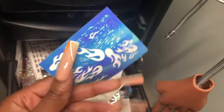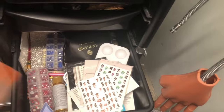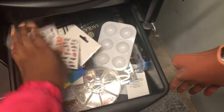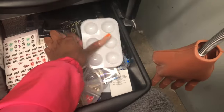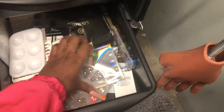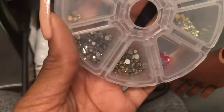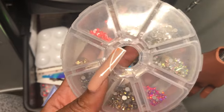I have a few of those. Got some flames. I used these the other day. They're so pretty. Some dragons. I be admiring the people whose nail drawers and stuff are so organized, because when I tell you, my stuff just be thrown in here, and it doesn't look bad, but it's just not super uniform. These are all my loose rhinestones. I don't even know where I got these from, but I got them.